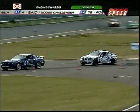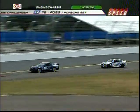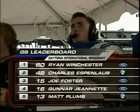own lap time. Speaking of lap time, Matt Plum has gone one better again. A 2-minute flat, .676. There is no stopping that Rum Bum BMW in the top 5. How far can he go? We'll find out.